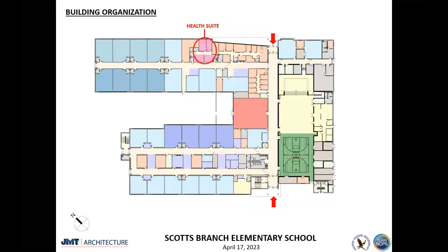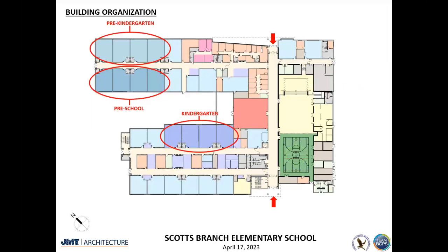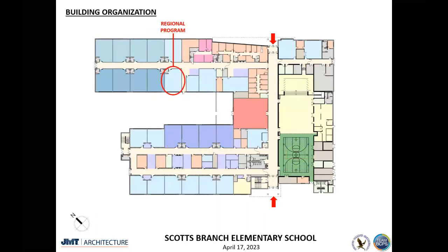Health suite located right next to the admin area. And the guidance suite again located right near the main entrance and the admin area, centralizing all of those services. There's pre-kindergarten and preschool as part of the blueprint, and the kindergarten areas are in the other wing, due to site constraints. That's the regional special education program.